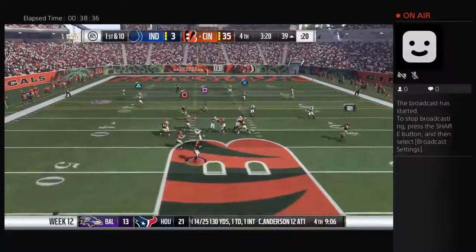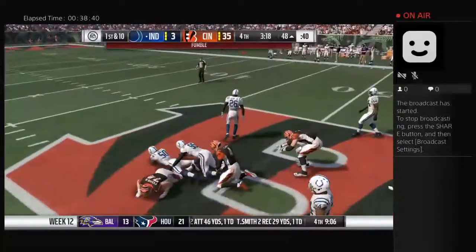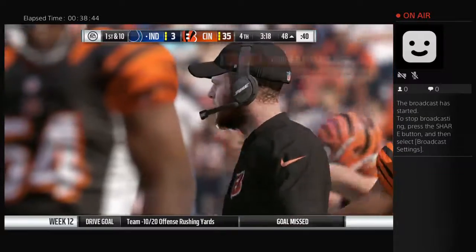Carr now on first down. And now the ball's out. Carr lost it. Fumble. And they take possession 2 yards away from midfield at the 48-yard line.